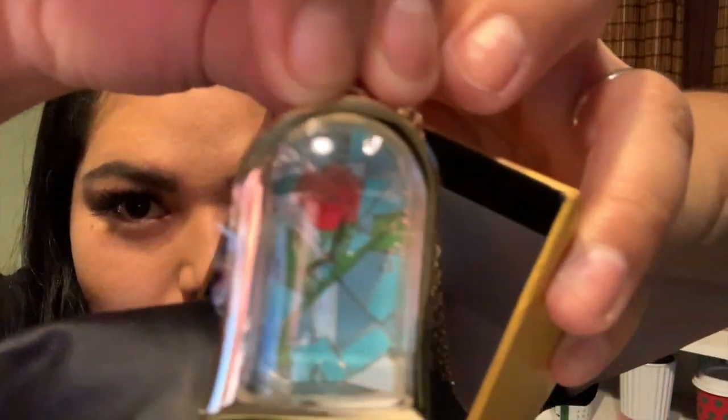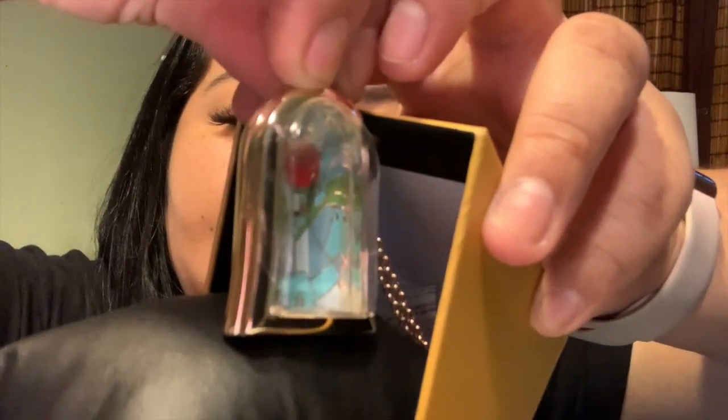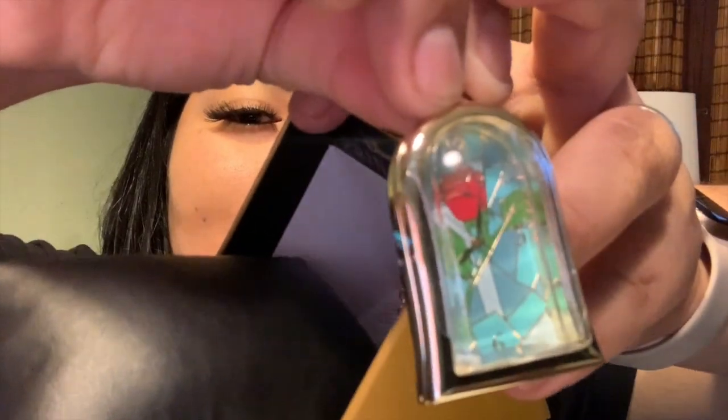I'm going to try to cover my face because... hold on. Hopefully it doesn't focus on my crusty nails. Anyways, you guys, I'm going to put a picture right here of this exact same one so you guys can see what I'm talking about. But love it. Love it.